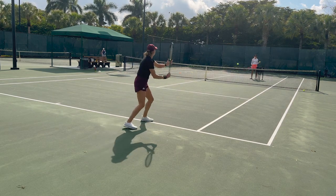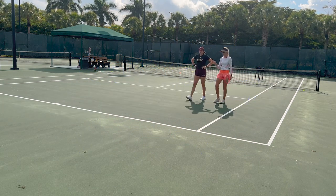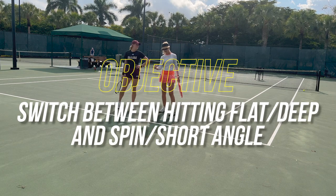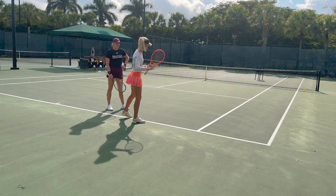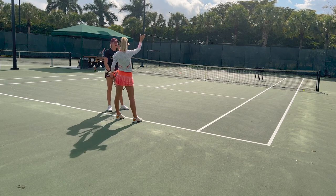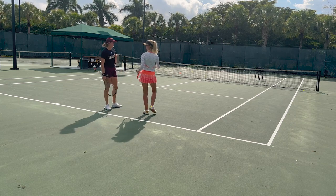Great work. So now we're going to incorporate another type of ball. So you're going to start from the middle. I'm going to pull you out wide here, but not too much on the run, right? Just somewhere around here. You're going to load on the outside leg, so open stance, and you're going to aim deep, high, down the line, okay? And then the second one I'm going to give you is going to be this angle here.